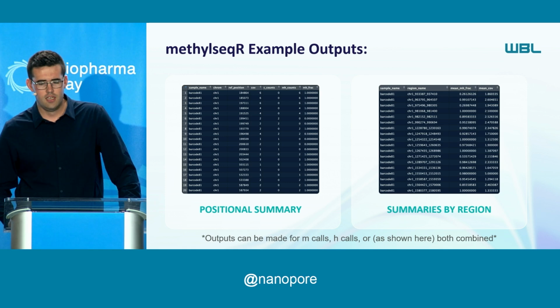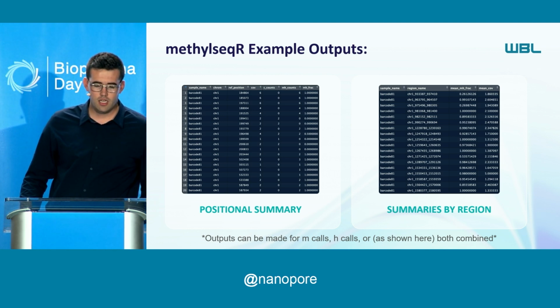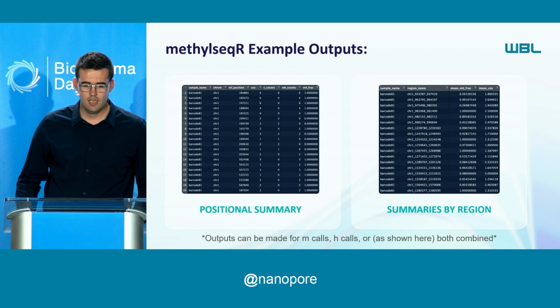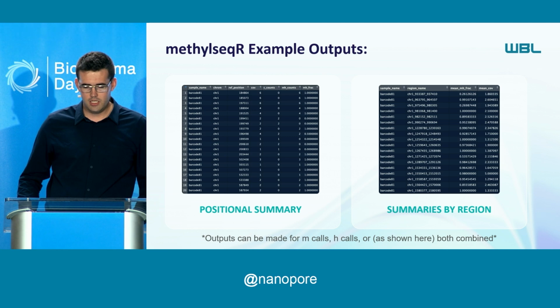We've also optimized our outputs to be in very clean databases that allow you to compare your current data to previous workflows or assays that you've used, like the Illumina array. Here are two examples of what those databases look like. So you have a positional summary on the left, and you can see in this specific case it combined both the 5-mC and the 5-hmC into one column, the MH counts column, and it just gives a fraction methylation score of each position in the genome. And then on the right there, it is a summary by region. And so this person's picked specific regions to do their summary.